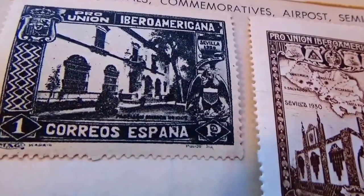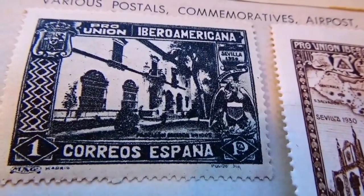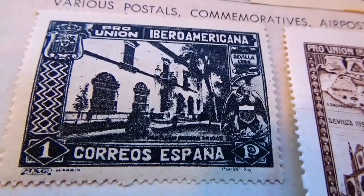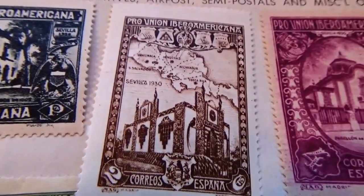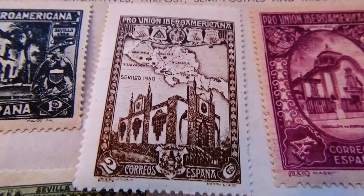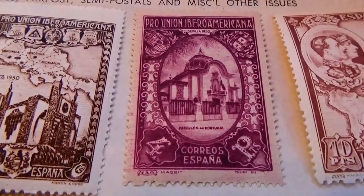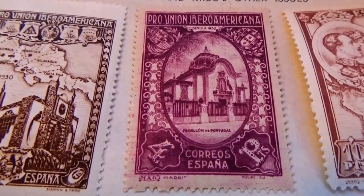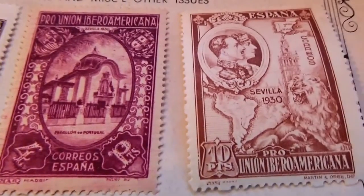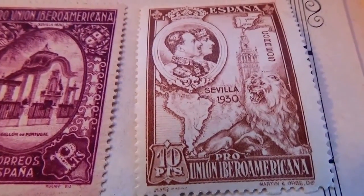Okay, starting with this one right here. This is a 1. See, it says Pro Union. And we have a 2. Notice on top it says Pro Union. And then the beautiful 4 that we showed you at the very beginning. Just beautiful. Okay, and we have a 10 right here. Isn't that beautiful?